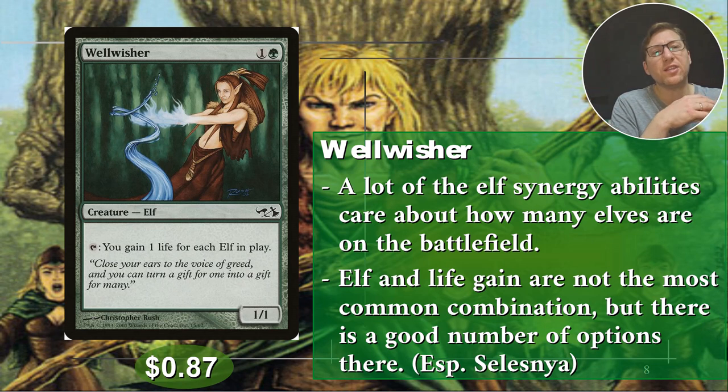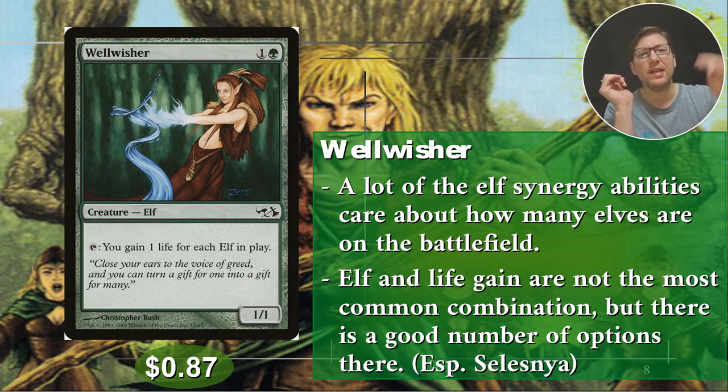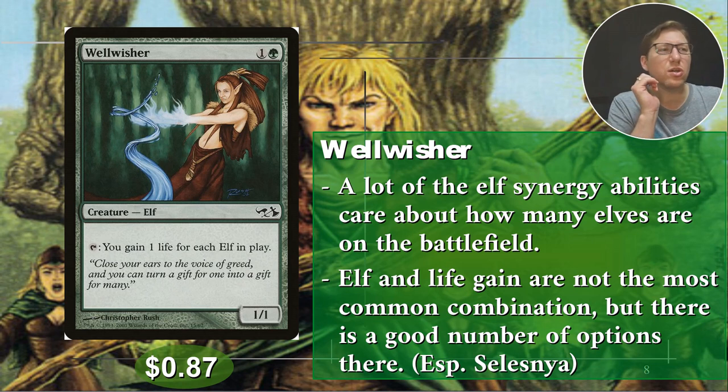Gaining 1 life may not sound like a big deal. It's something I've needed in an elf deck, just to not really get ahead, but just to keep balance. Also, if you're doing a Selesnya Elves deck, they do have a lot of lifelink or life gain interaction. So, in the right deck, this could be very, very useful. And in any deck with elves, I'd say just being able to keep your life total a bit higher is always nice. Anyway, 87 cents.